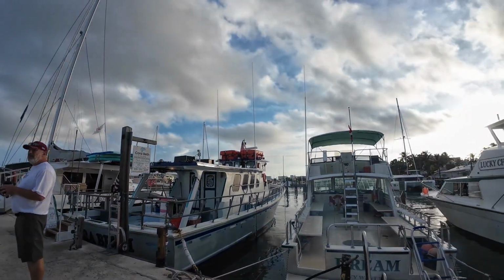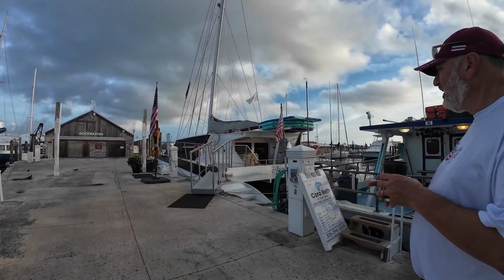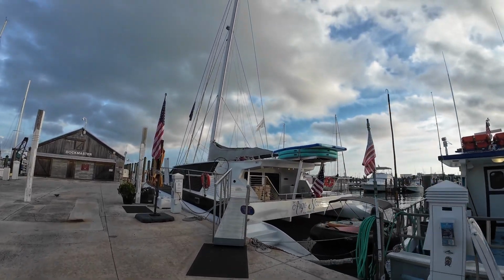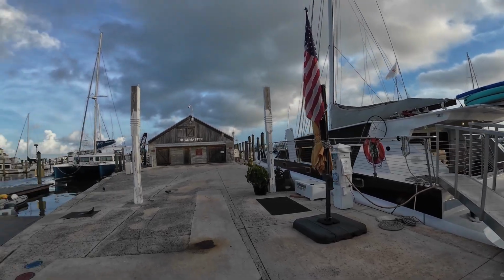Which boat you want, baby? Just warming that engine up, I guess. Ooh, let's take that one. Nah, I'd have to fiddle with the sails. Never mind. Yeah, too much work.